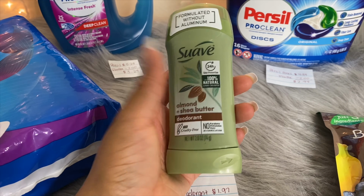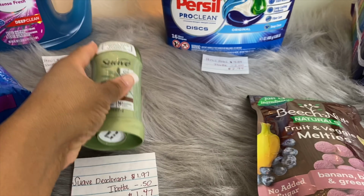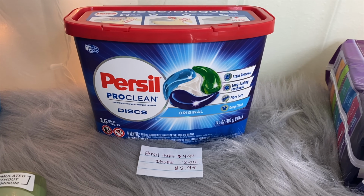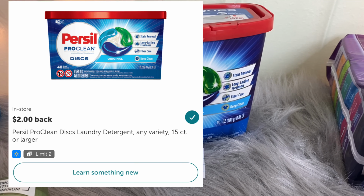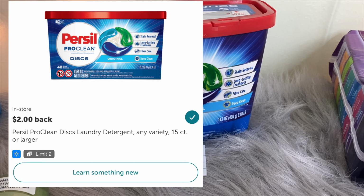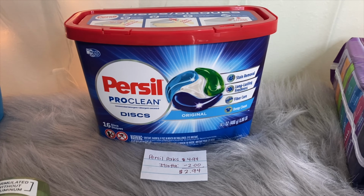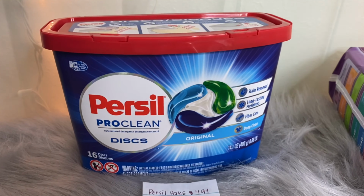They do have another scent. I think it's some type of mint scent, but I haven't tried that one yet. With the Pure Seal Pro Clean discs, they are priced at my store for $4.94. Ibotta has a rebate back for $2. So $4.94 minus the $2 that I got back from the Ibotta rebate brought my total down to just $2.94, and this is the 16 count.